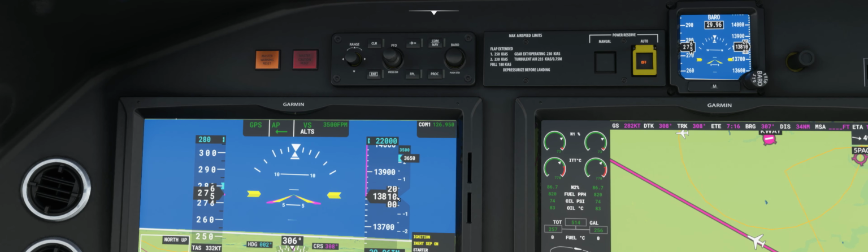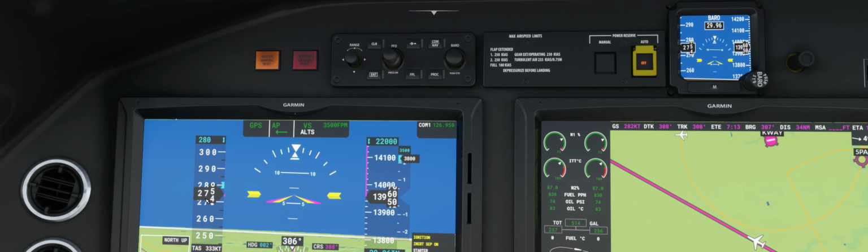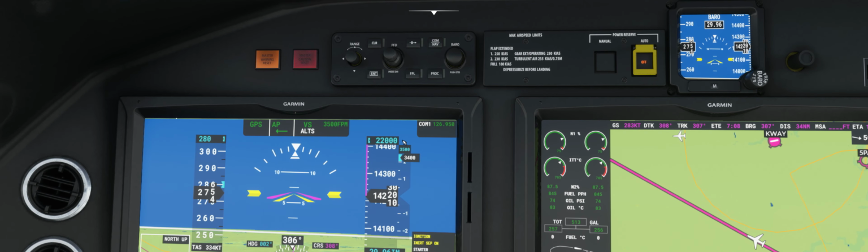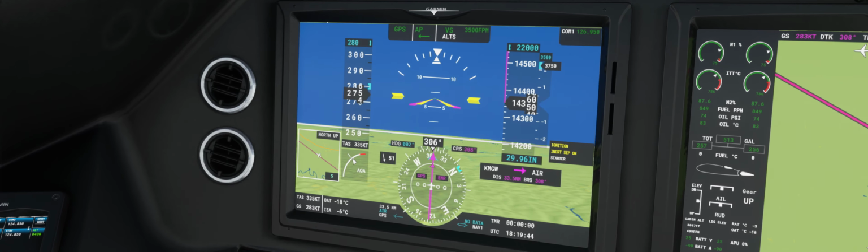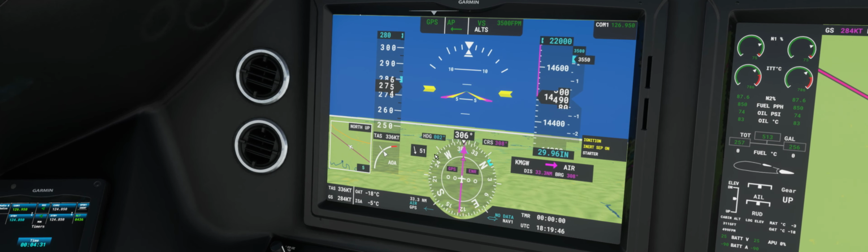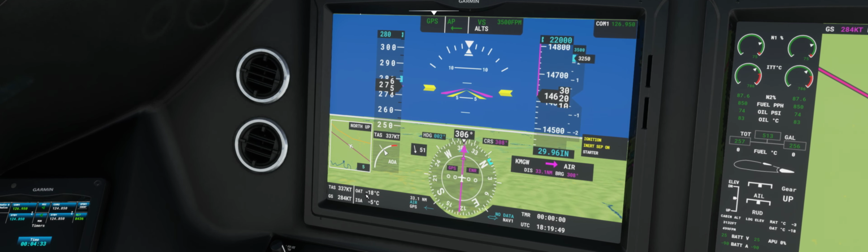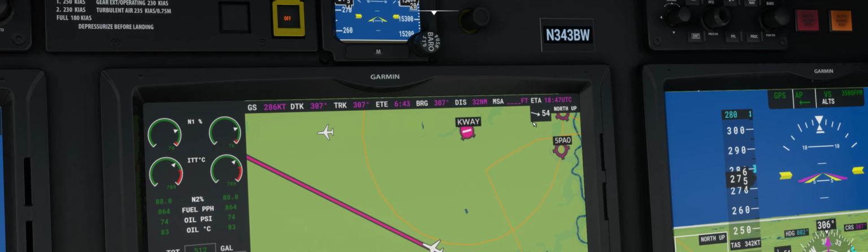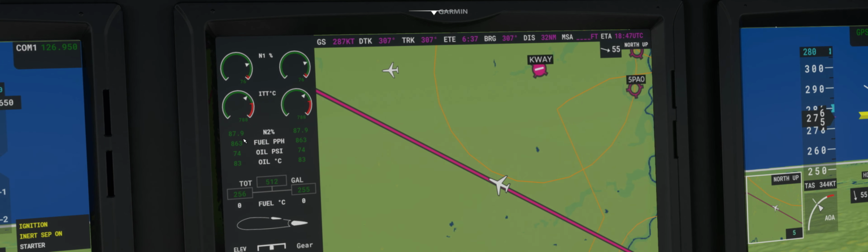Passing 13,700, 275 knots indicated, GPS, autopilot's engaged, VS 3,500, as I mentioned. COM 1, 126.950, that's Cleveland Center, I think is what they said. Outside air temperature, minus 18. True airspeed, 339, and climbing. Ground speed, 285. Winds are headed at us, 53 knots out of the west-northwest. Engines are looking good.